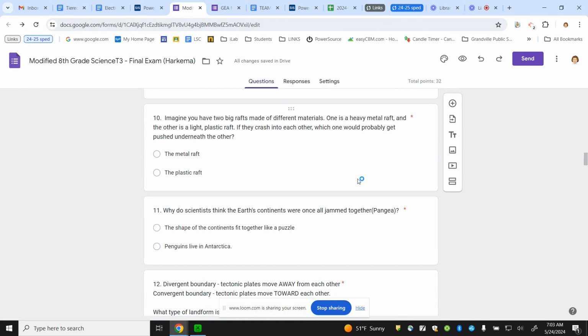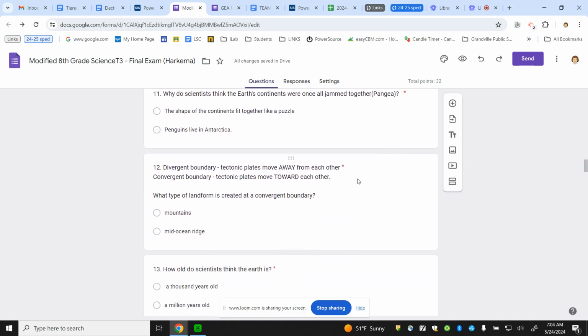Number 10, imagine you have 2 big rafts made of different materials. One is a heavy metal raft and the other is a light plastic raft. If they crash into each other, which one would probably get pushed underneath the other? The metal raft or the plastic raft? Number 11, why do scientists think the Earth's continents were all once jammed together in Pangaea? The shape of the continents fit together like a puzzle, or penguins live in Antarctica?